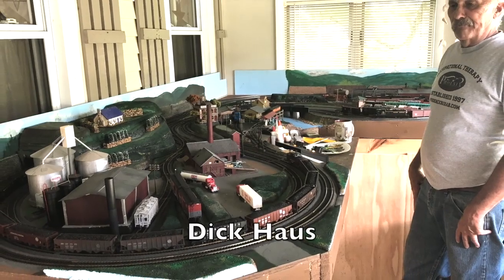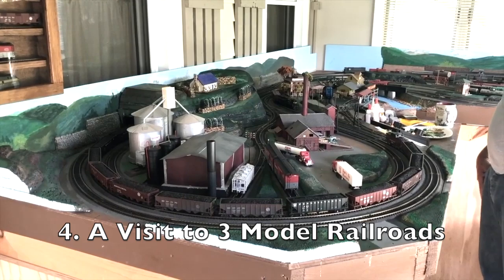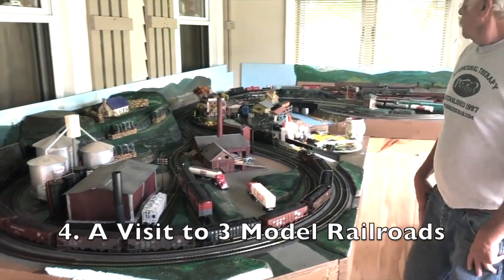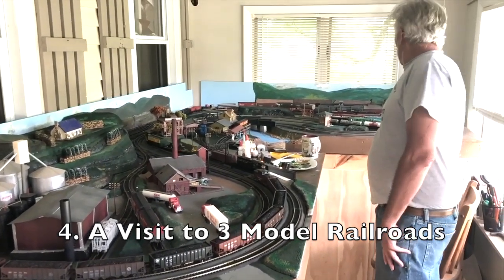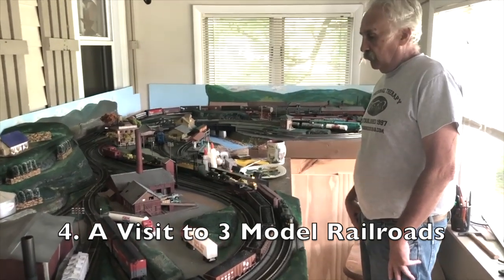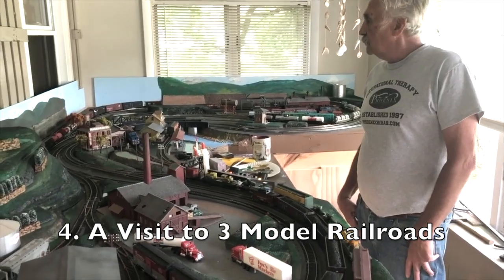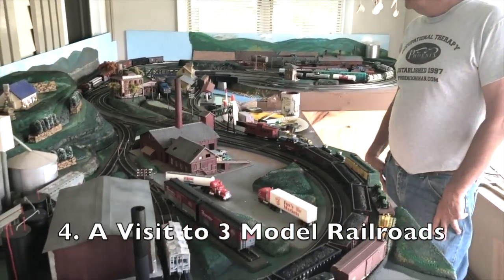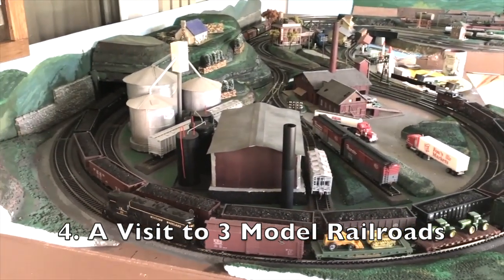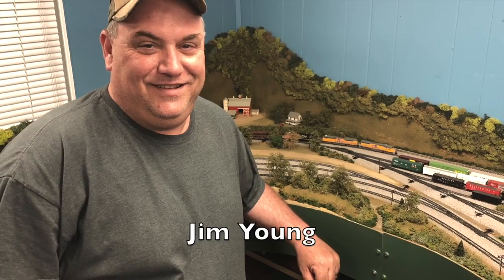First up, this is Dick Hawes and his marvelous HO scale layout. Dick's layout fills a space measuring only 7 feet by 11 feet, but it's amazing what he has done in that space. His layout features a double main line and passing sidings for continuous running, a freight yard, and lots of industries to be switched. Most importantly, Dick is having a lot of fun with his layout, and having fun is what the hobby is all about. Next up, Jim Young's layout.